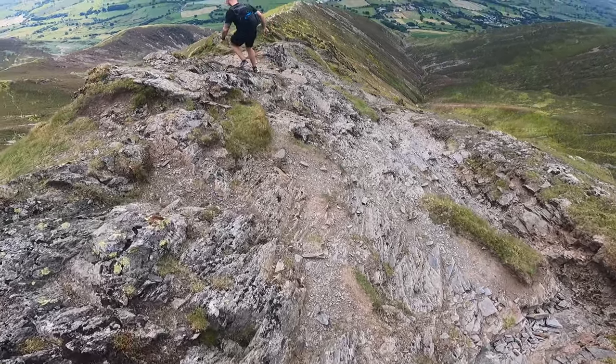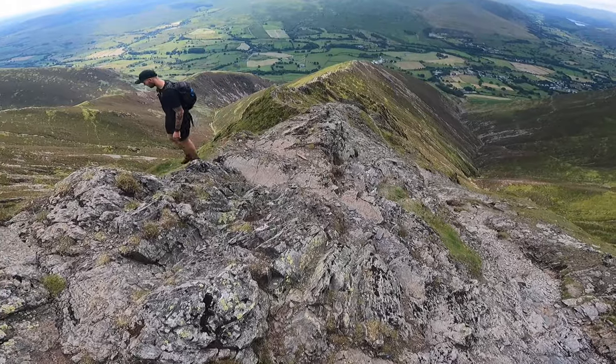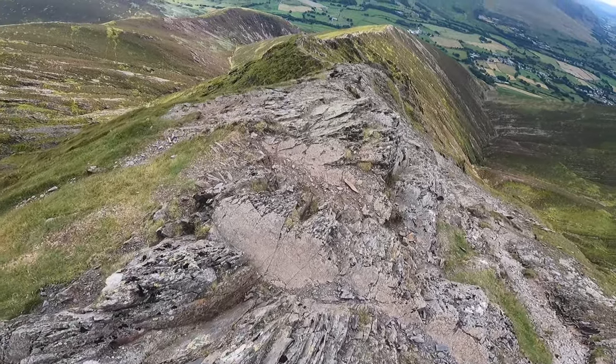To our left, there's also two other routes down. They're called Doddick Fell and Scale Fell. And to our right, we've got Blease Fell, which takes you down to the Blencathra Centre.